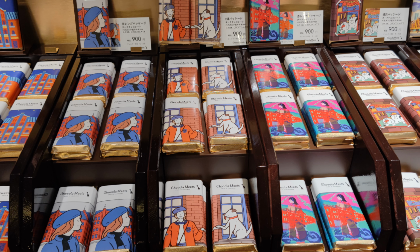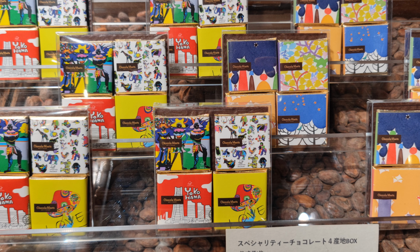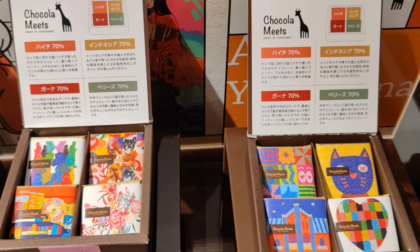Here is children's chocolates. Very colorful, very unique. It's just like a piece of art. And they're so little, so cute.